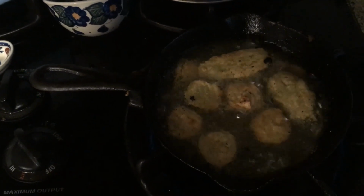And so I make a big mixture of them over here, and then I come over here and I have my little plate sitting there so I can put them on there. And these are so good. I grew up with fried pickles.